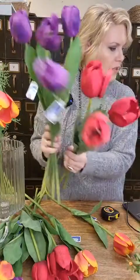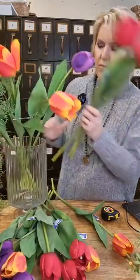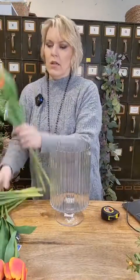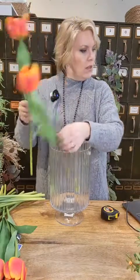There you go. So if you want some tulips from last night and you missed out on the hot pink, these are the other colors that we have remaining. They are currently getting dropped into my glass vase for $29. It's a pedestal vase. I would cut these for sure. This is definitely going to work in here.